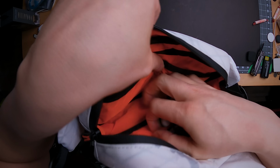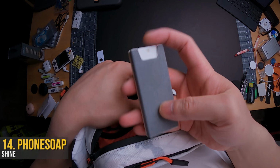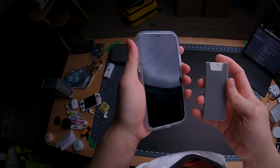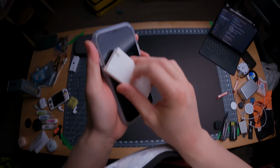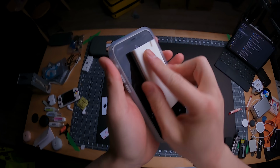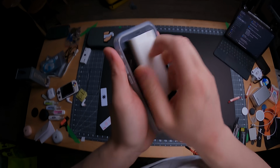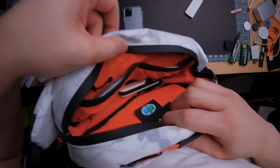But within the larger compartment, I've got the PhoneSoap Shine. Basically, if a microfiber cloth made love to a spray bottle, and it's designed to make surfaces, well, like the name suggests, shine. Spray their cleaning formula on the screen, smack the whole thing together, and just start wiping away. An all-in-one package to finally get that chicken finger grease off your screen. However, you are limited to 130 sprays and it isn't refillable, so it's a trade-off you have to consider for its all-in-one portable form factor.